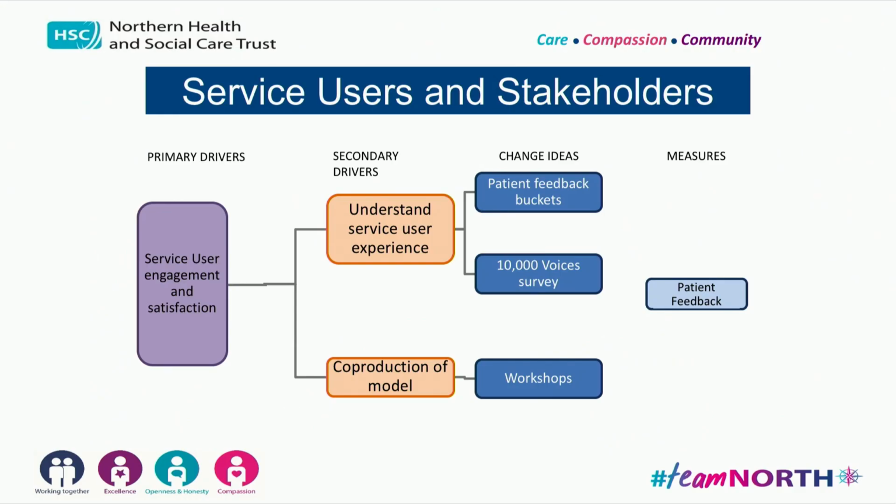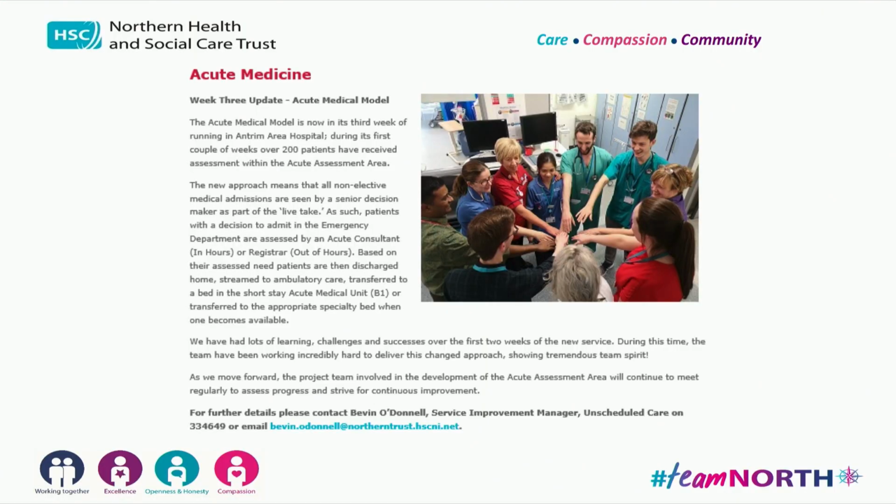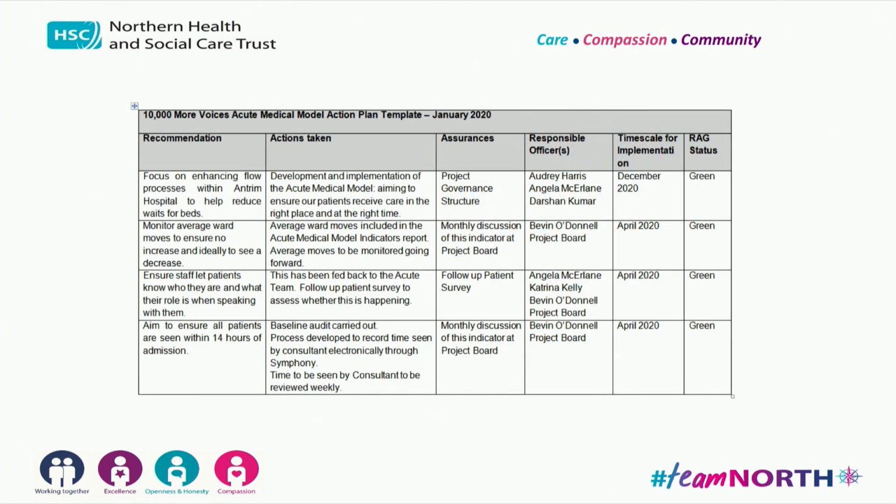Another important aspect of our project was service users and stakeholders. We carried out a 10,000 Voices survey before the project commenced. This allowed us to better understand the original medical model and incorporate feedback that would improve patient experience. We conducted a co-production engagement session with expert patients. This involved outlining draft proposals for the model, discussing these, and integrating feedback into its design. We regularly collected and acted on feedback gathered in the AAA area through surveys and feedback buckets. What we have shown here is a snippet from our ICT interfaces, which shows our promotion of the acute medical model. Here is another snippet from the 10,000 More Voices action plan template.